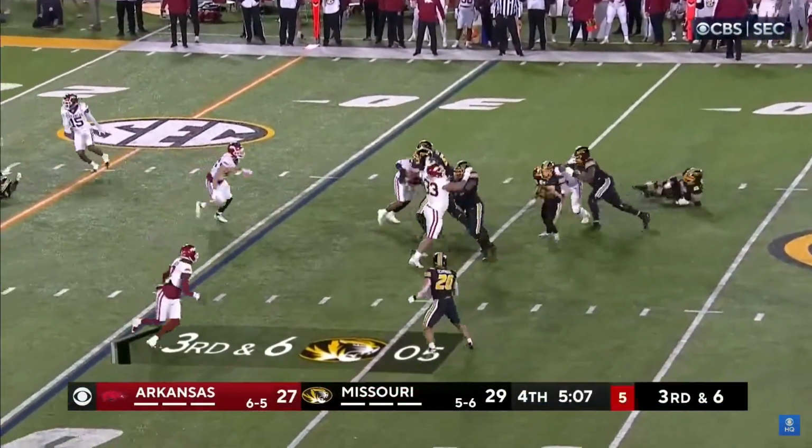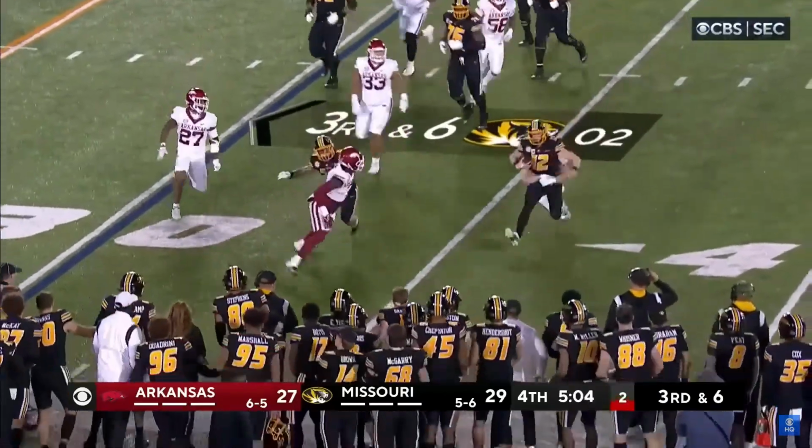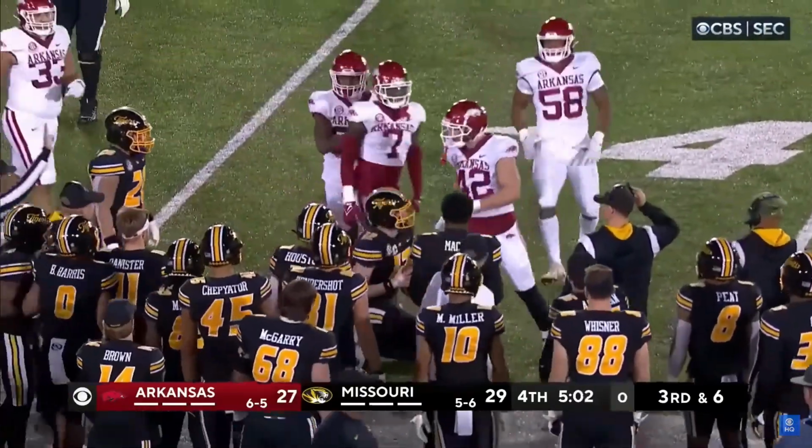Cook dancing in the pocket, trying to break away. Got to be smart here. Can't happen. Yeah, he takes the sack. Sanders tracks him down.